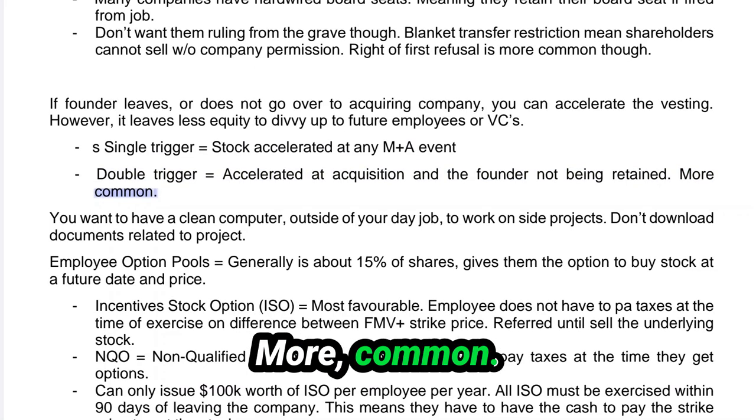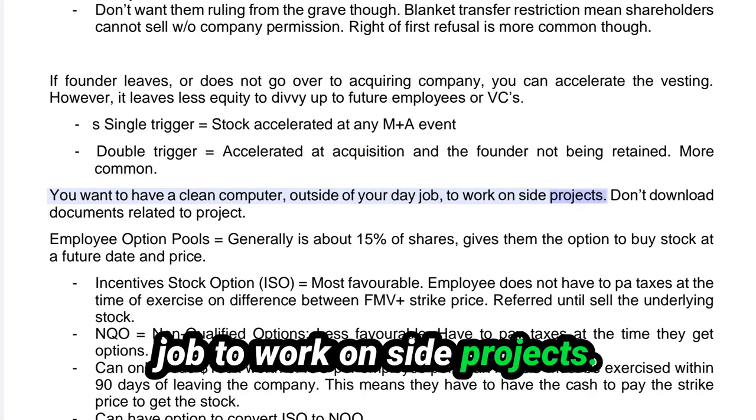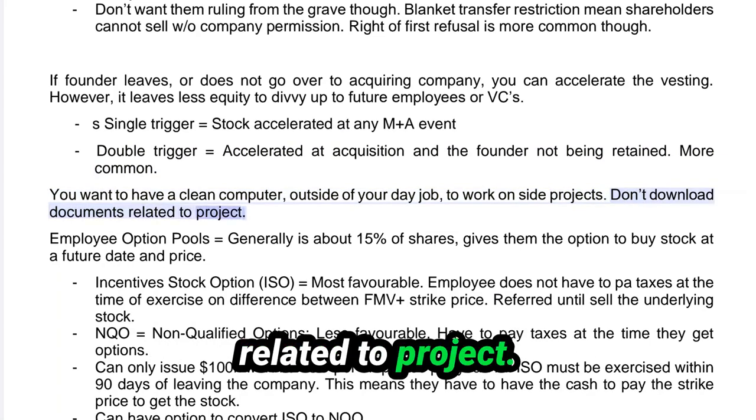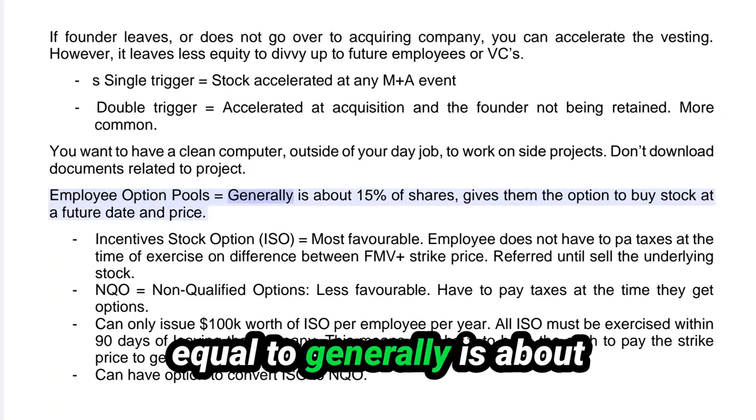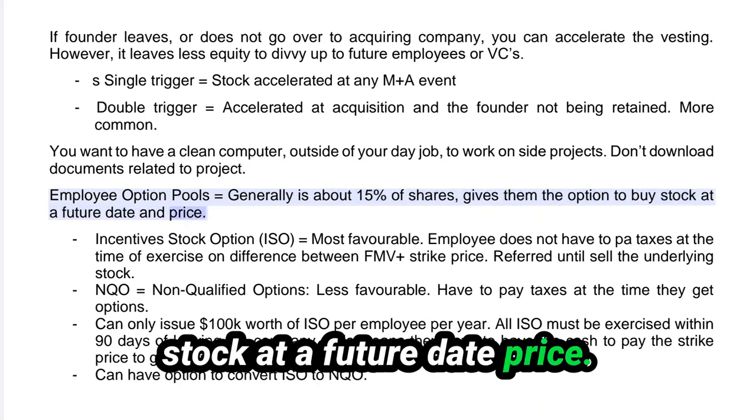More common. You want to have a clean computer outside of your day job to work on side projects. Don't download documents related to the project. Employee option pools are generally about 15% of shares. Gives them the option to buy stock at a future date and price.